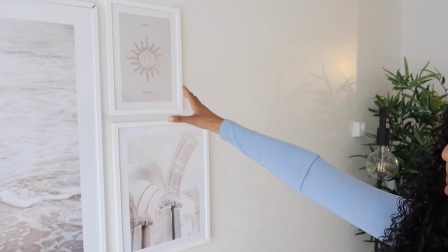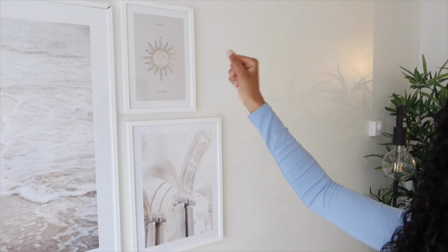Next one is this Solis et Luna. I have no idea if I'm pronouncing that correctly, but I just thought it was really beautiful. Love the gold tones for this room.